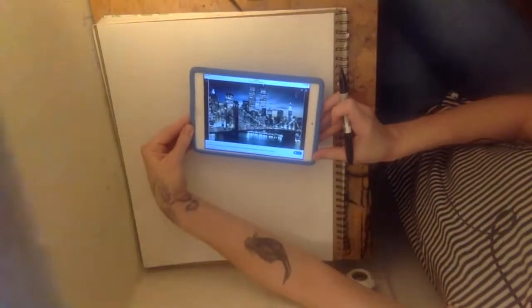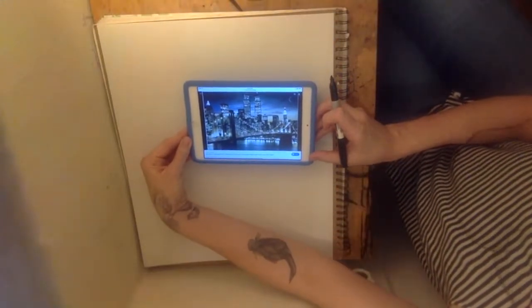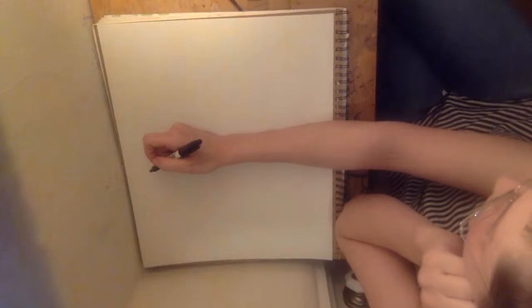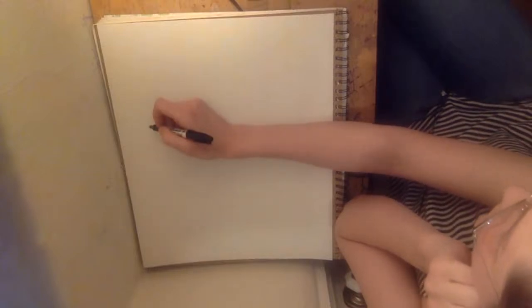Okay, so I'm gonna take Nick's suggestion here. Oh, hey, Grace is there. I'm gonna take Nick's suggestion and do a New York City skyline. For a blind contour, you can see this is what I'm working off of. And you can do this for the next 5 minutes before class actually starts. Okay, so blind contour, I'm not looking at my page. I'm just looking at the screen here.